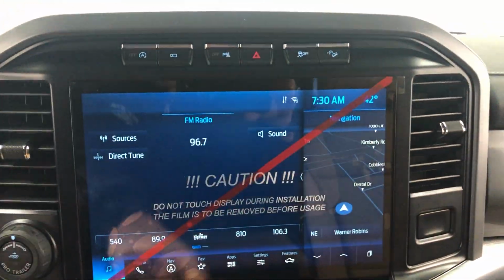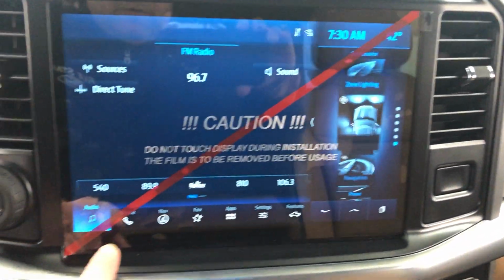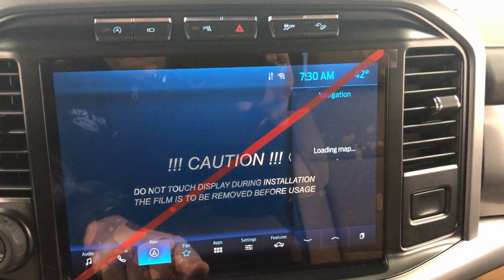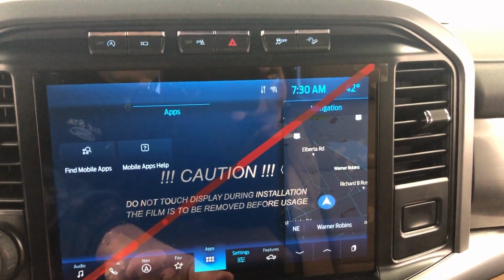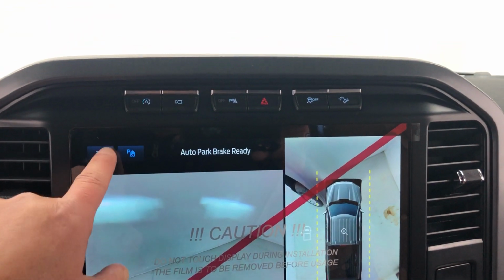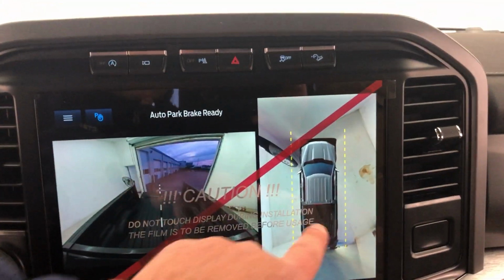So brand new Sync 4 with a 12-inch touchscreen. Got more options down low here. So got the standard stuff, phone, nav. Nav looks different. Pretty macked out. You can add stuff to your favorites here, different apps, settings like before. Auto park. That's always been one of my favorites. That's over the bed of the truck. 360 radar there.